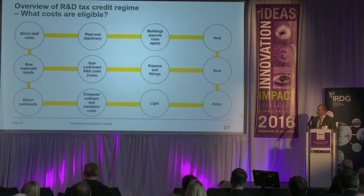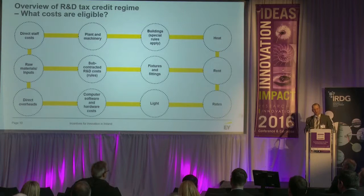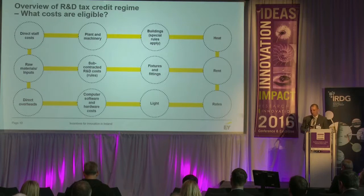In terms of the type of costs that are eligible, this is where there's real teeth to this regime. There's a lot of overhead type costs that can potentially qualify. We'll see later on that Irish Revenue are starting to squeeze the base a little bit in terms of what costs previously qualified. Their attitude is that some no longer qualify. But in general terms, it's a fully loaded regime.